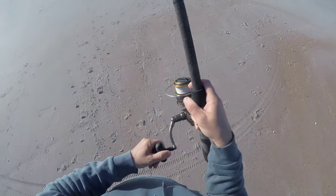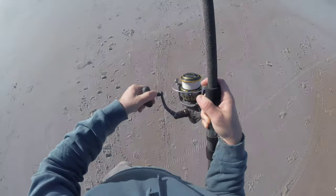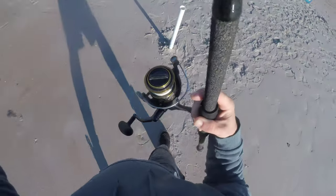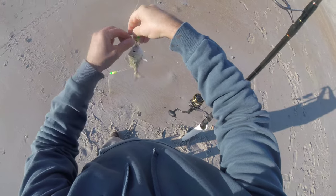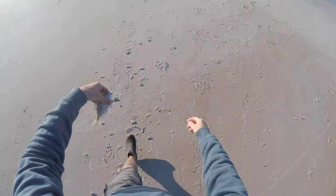I don't think anything's on, or if there is, maybe a small fish. Tiny fish. Oh geez. That's the culprits right there. I was hoping they'd be gone by now, but they're still here. Little pinfish. Gotta be careful with these guys. These guys are really spiky. Oh, that's the culprit. Like little piranhas on this beach.